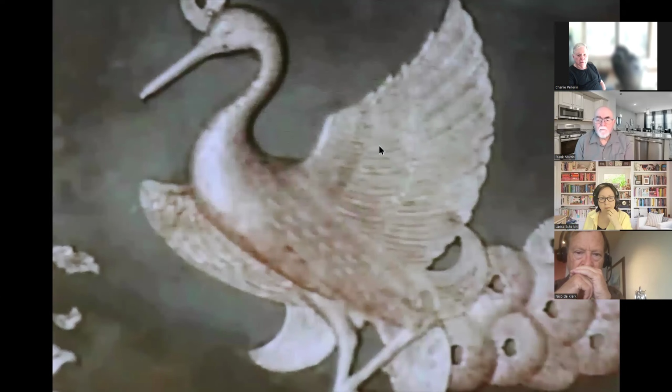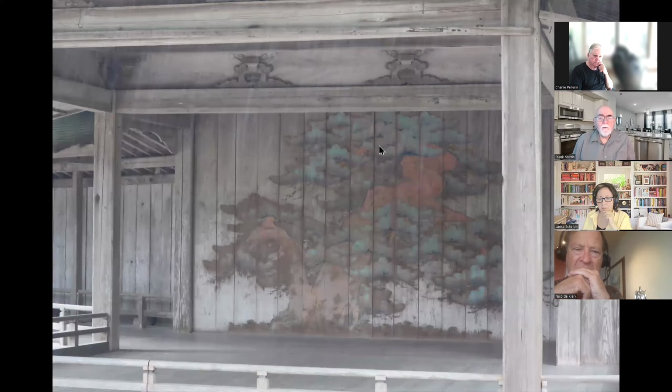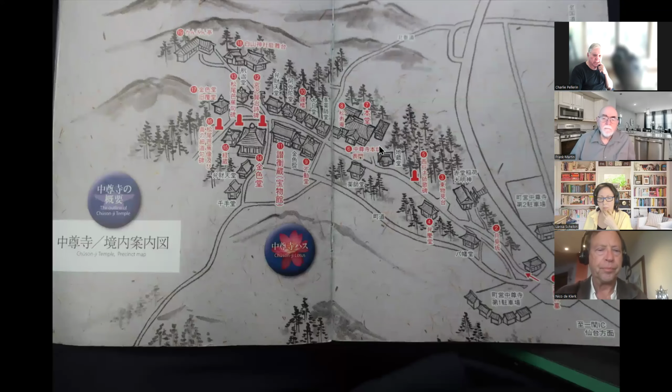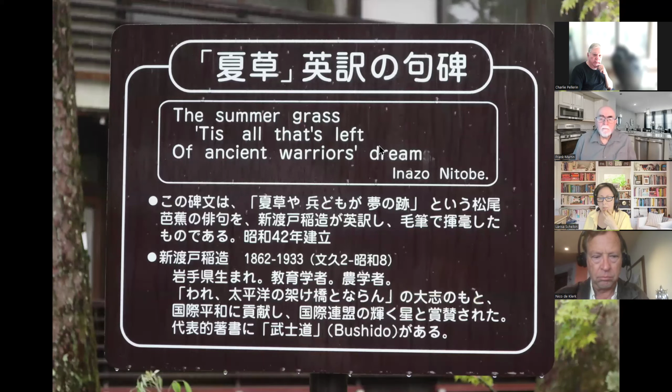This is the building that holds the Golden Temple. This is a mausoleum. This is one of the daimyo over here. I was struck with the tree root complexity here. Look at this. This has got to be an ancient tree. We went on to another place, so I couldn't take pictures inside.